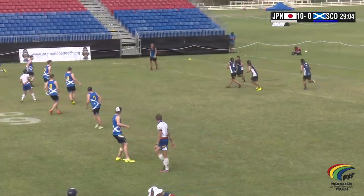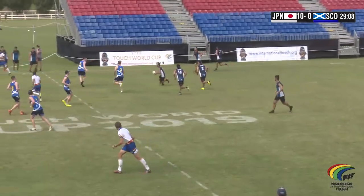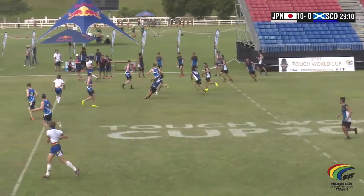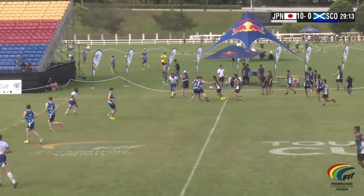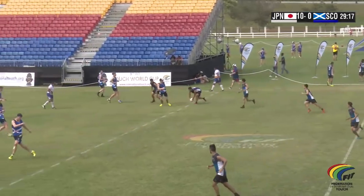Yeah, I think they need to look for the short option. They keep firing that long ball out there. I know it was caught in the end, but it just keeps going forward from the hands. So if they can look to go short, maybe look for a little bit of phase play if they can get their touch counts right. That might be the way for Scotland.